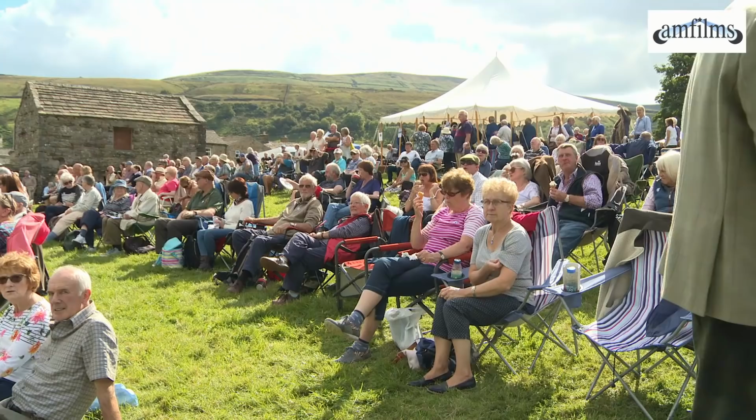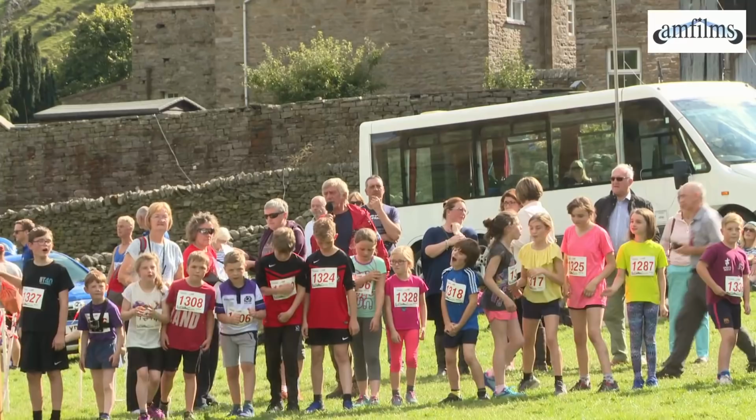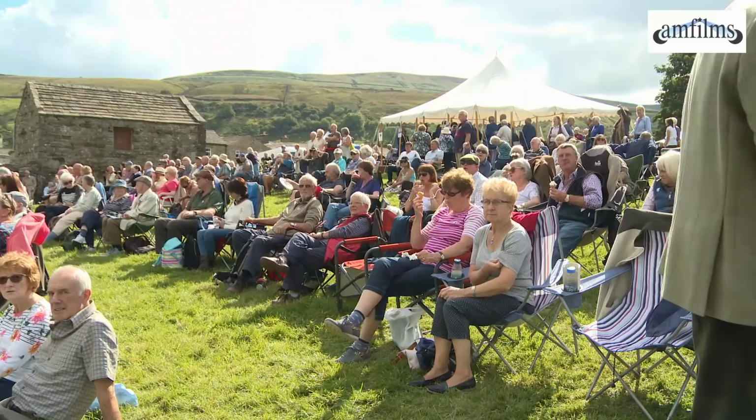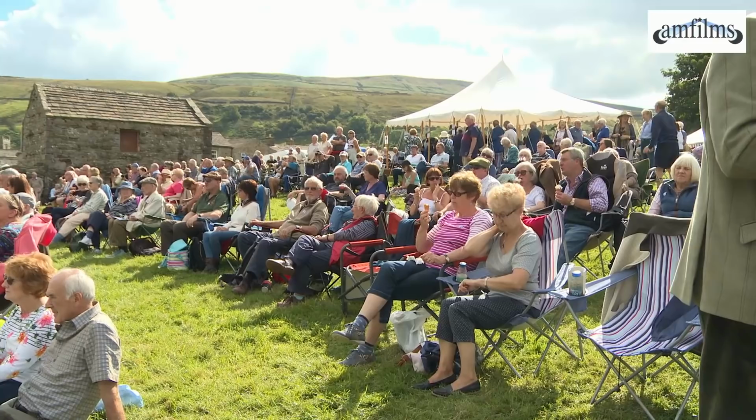The fell race for the juniors is about to start. So one missing for the junior fell race. We need them to come here now, otherwise they'll set off without you. Whilst we wait, a chance to once again listen to Muker Silver Band.